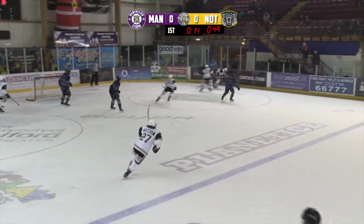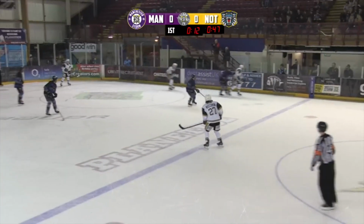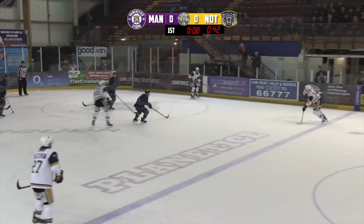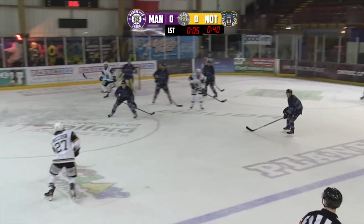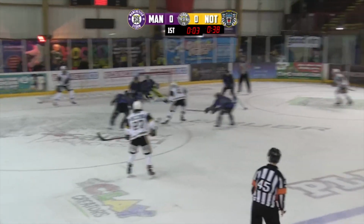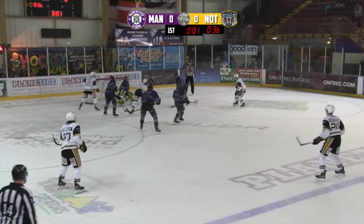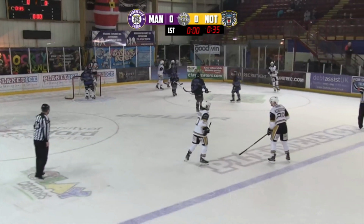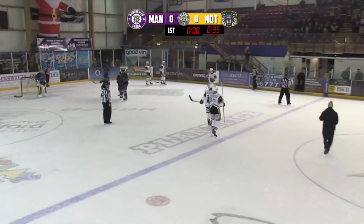Panthers eventually getting in the Manchester Storm zone, looking to set up for the remaining 10 seconds or so. See if they get a shot away. Hansen looking as the coverage in front again. He comes out wide though, plays it back to the middle. The pass isn't a good one. Another deflection in front, but takes it out wide, and once again the Manchester Storm penalty kill holds firm.